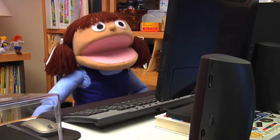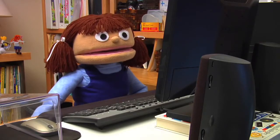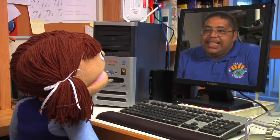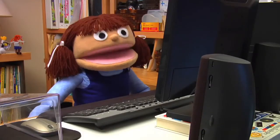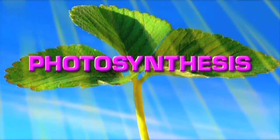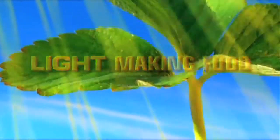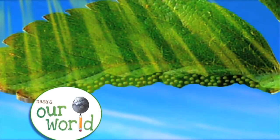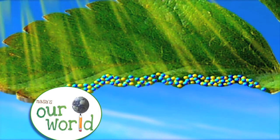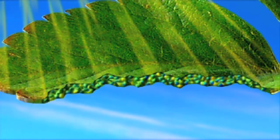Plants need light as an energy source to power the food-making process. Wait, plants make their own food? How do they do that? It's a metabolic process called photosynthesis that happens in the green parts of the plant. Photosynthesis? What's that? You'll get a clue if you break the word apart. Photo means light, and synthesis means making food. During photosynthesis, molecules of carbon dioxide and water are restructured into sugar, and this reshuffling requires energy.